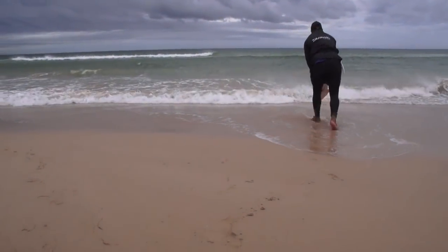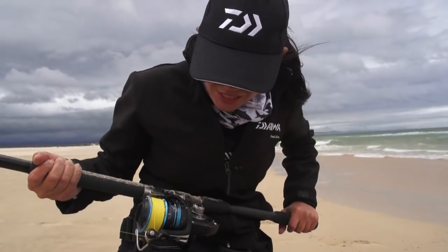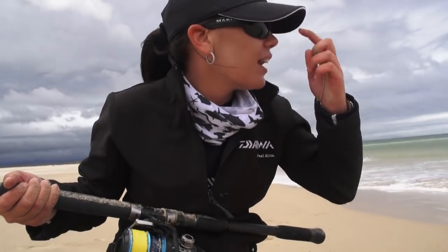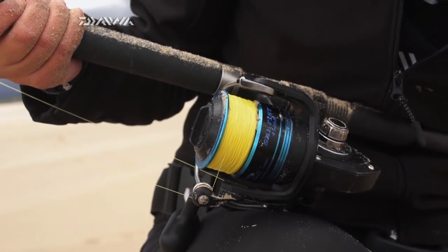Okay, well, like you can see, it's extremely windy this afternoon, but what I'm using is my Poseidon Ultra Light. I've had this out for quite a while, and my Salt is a 4000, so I'm getting to the fish. And it's a comfortable outfit for me as well. So it's got some Gator braid on.